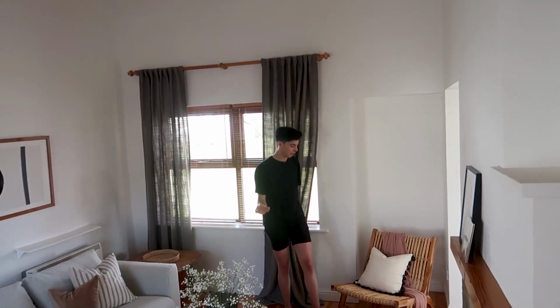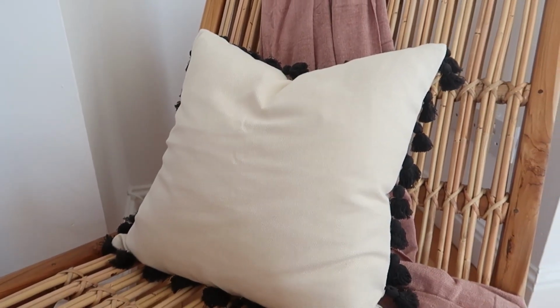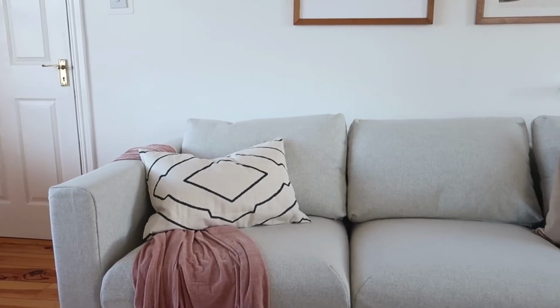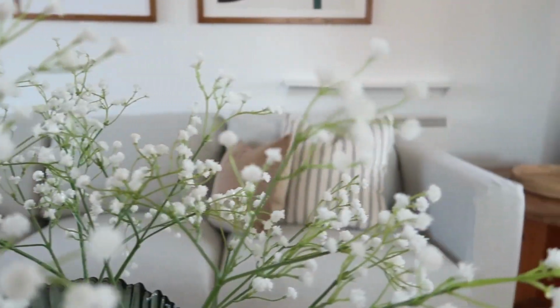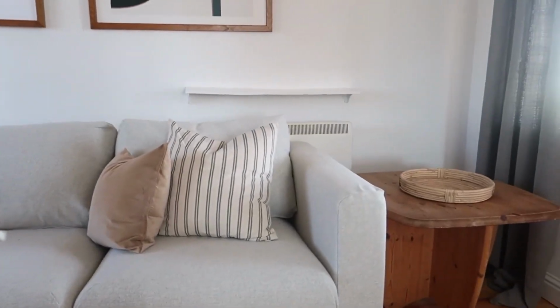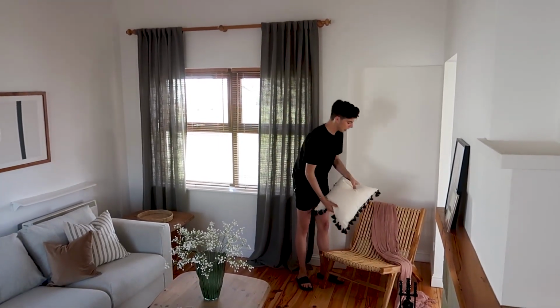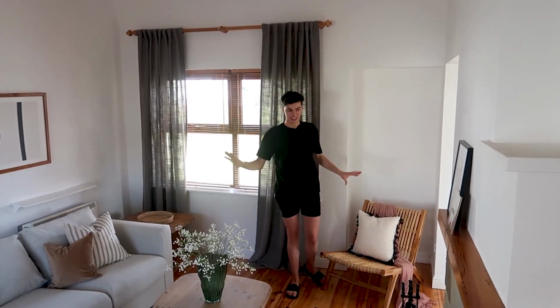And then my favorite item is this rattan chair. Oh my god, this is just gorgeous. Such a nice viewing point here as well. It's just so fresh and bright and I love it. It's such a contrast to what it was before. And I added in just a simple pillow with some tassels on it just to have a bit of fun, and a pink throw as well just to keep them communicated.